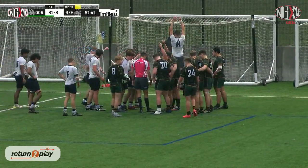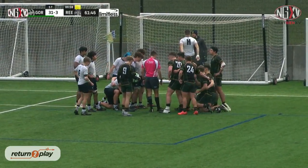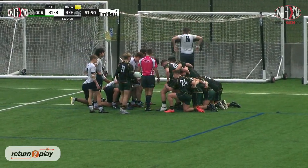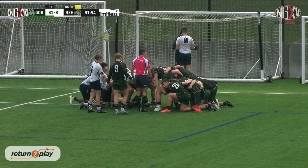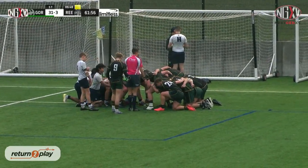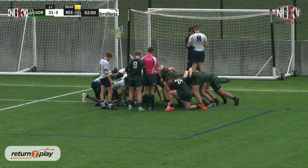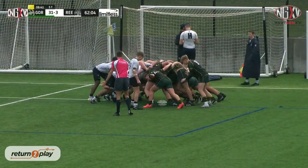Scrum down, Gordons' ball on the far side of the field. Seven or so minutes left to play. 31 points to 3, the home side lead. What a start to NextGen 15 Spring League. Crouch. This is for Gordons. Bind. Some brilliant play. Set. From the home side in all facets of the game, really.